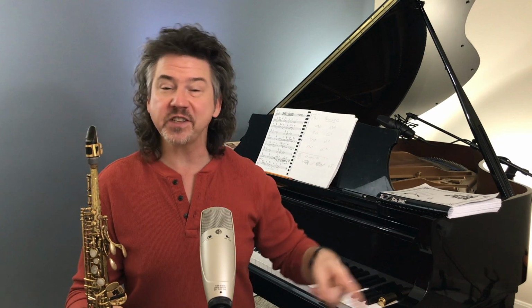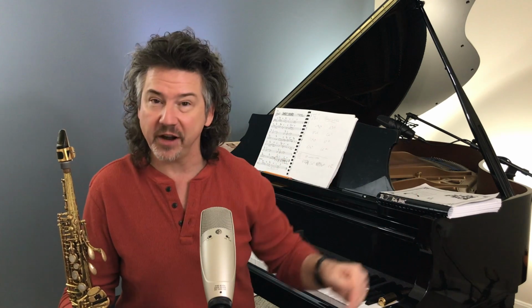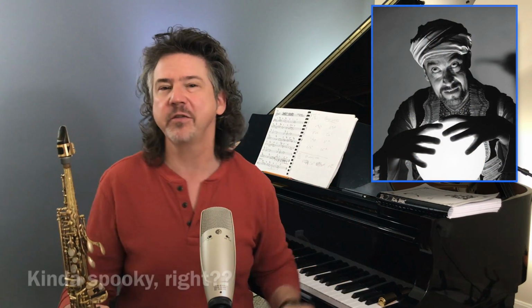If we go down the left side of the circle of fourths, we add sharps. It's the order of sharps. Kind of interesting. Again, it predicts the future.